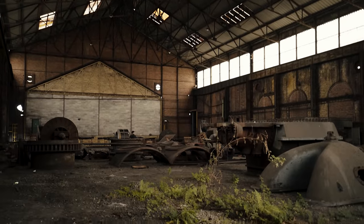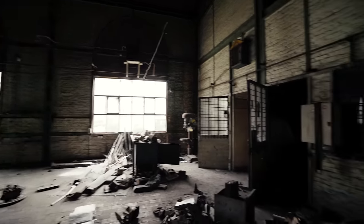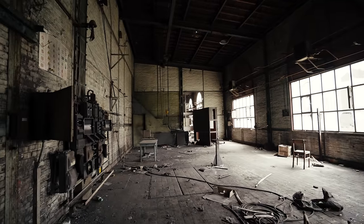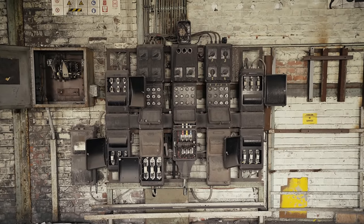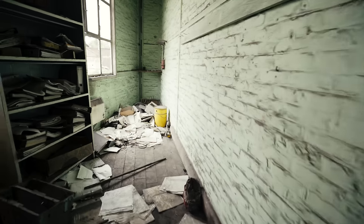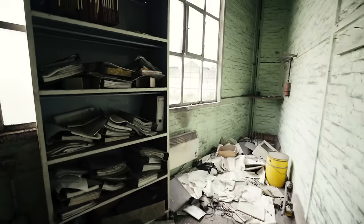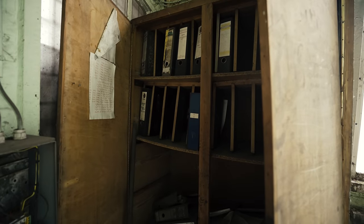These pigeons are flying all over the place. We got the machine shop back here. Got a lot of files left in here. I won't be able to read any of them though, because they're all in French.